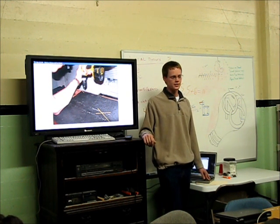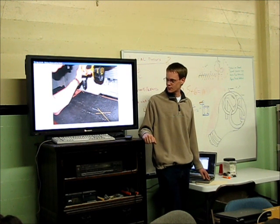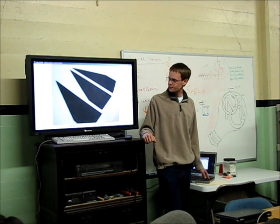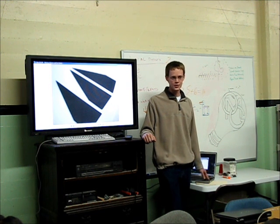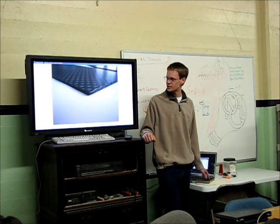Okay, so now we're getting into more of the construction of the rocket. We had access to a CNC, so we used it as much as possible. Here we have a sheet of carbon fiber strapped down to the bed of the CNC, being prepared to turn into fins, which look like this. Sweet. Even getting to this point, there was a huge amount of design because the fin shape is fairly critical, and a lot of thought went into the design.